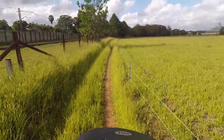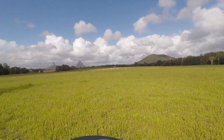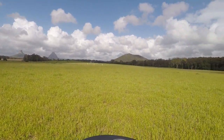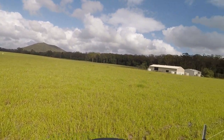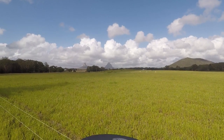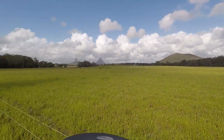It's pretty early morning. It's about 8 a.m. so you can see a good view of the mountains now. The sun's just coming out from the clouds. They're just spectacular, the Glasshouse Mountains. This is such a beautiful area. And there's the cattle. Couldn't see them before. So this is a pretty big farm.